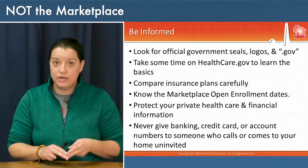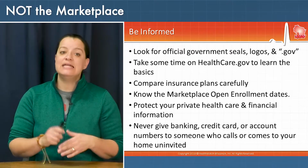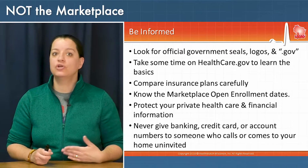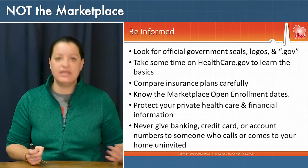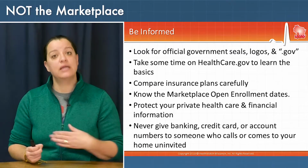It'll be a 1-800 number and nothing else that is listed as your contact information. Take some time on Healthcare.gov to learn the basics. They have a glossary. They have frequently asked questions. They lay things out in different categories. It's a very comprehensive site.